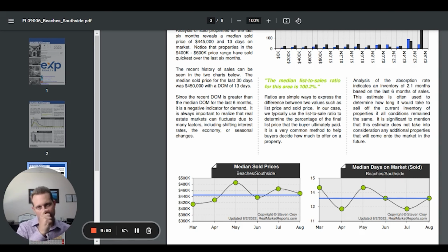The good news, if you're a seller, is right now the median listed sales ratio for this area is 100.2%. 100.2% means that you're getting pretty much what you're asking when you go under contract and sell your home. Again, a great example, $100,000 house, you're getting $100,200. So you're getting above your asking price. What that does mean for buyers is, even though the median listed sales price ratio is at 100.2%, there are some homes that are starting to go below that. And so there are more chances with those that are still active.